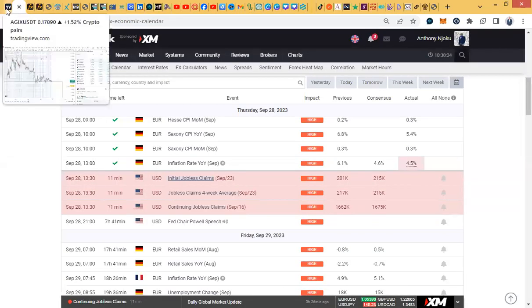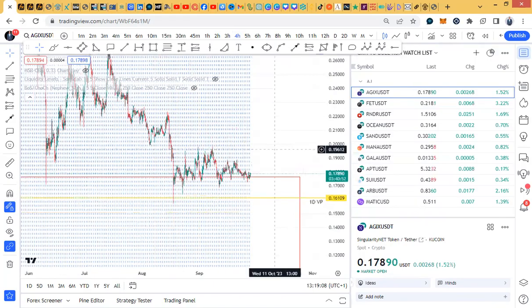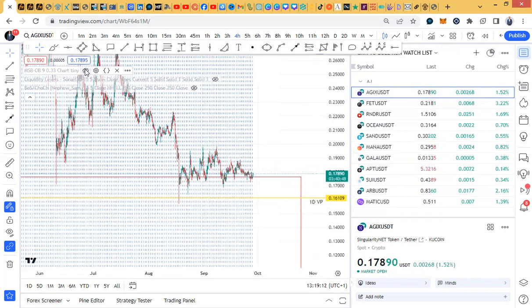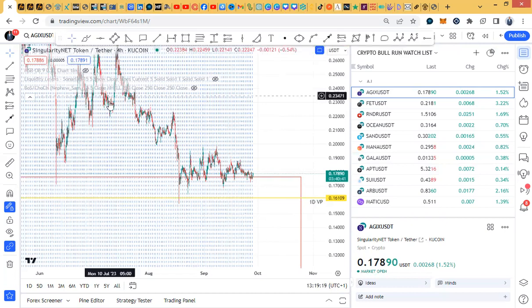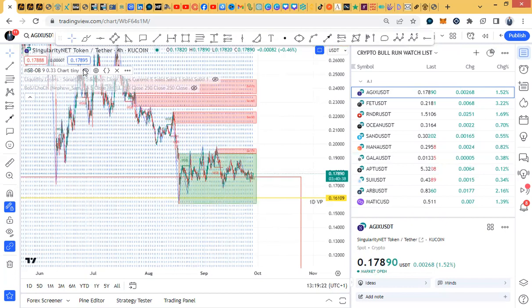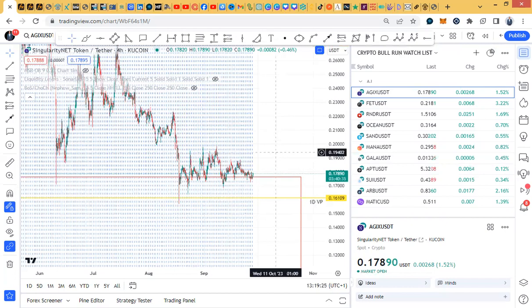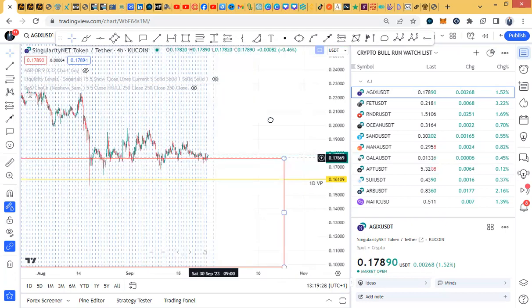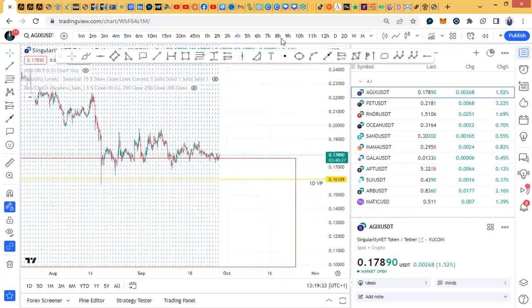Okay, so let's do this, guys. So here's the first coin. The name of this coin is, I think, Singularity NET token. Okay, so Singularity is currently inside a very massive low, also known as support.